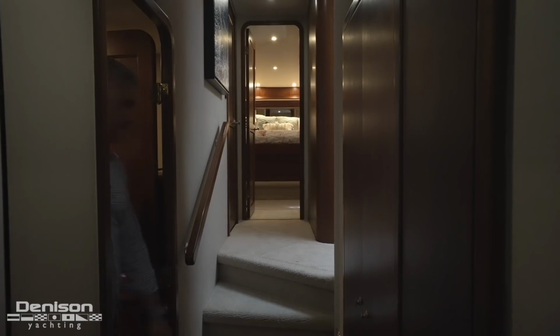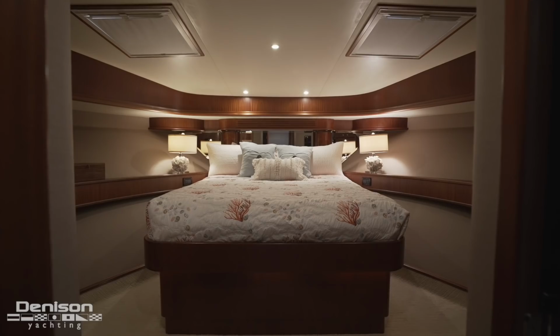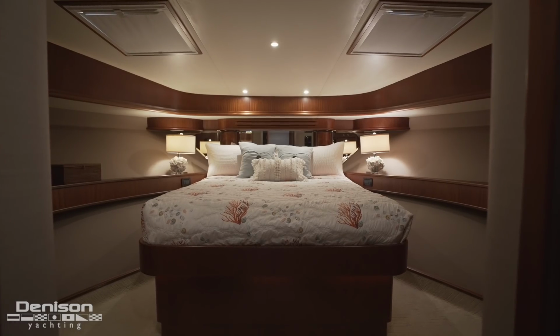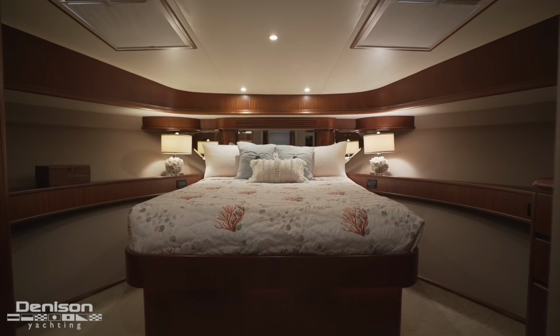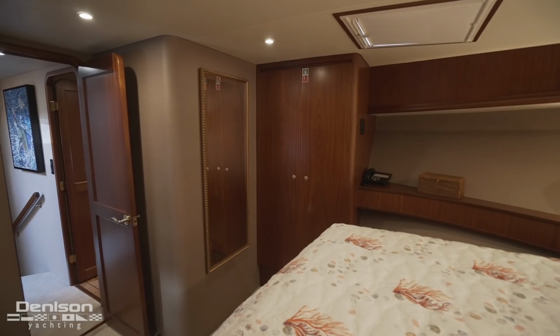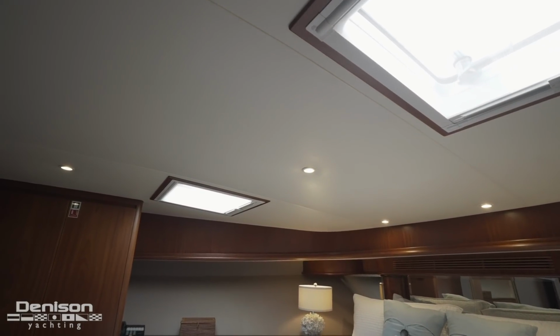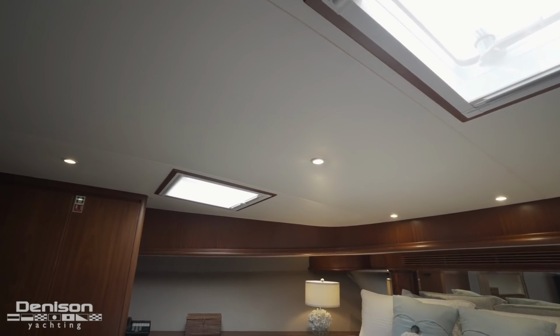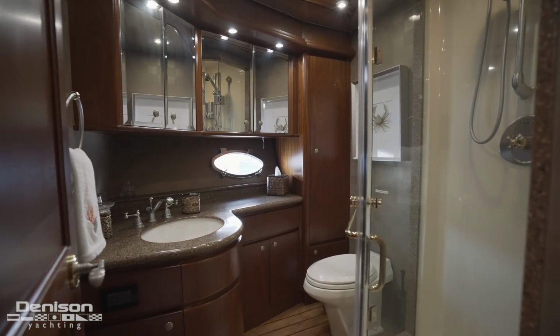Our final stop on today's walkthrough brings us all of the way forward into the VIP stateroom. In here we find a queen-sized berth extending aft from a mirrored forward bulkhead. Storage surrounds this berth and natural light comes in through the hinged hatches overhead. And then aft and to starboard is a private ensuite with a head, vanity, and a stall shower.